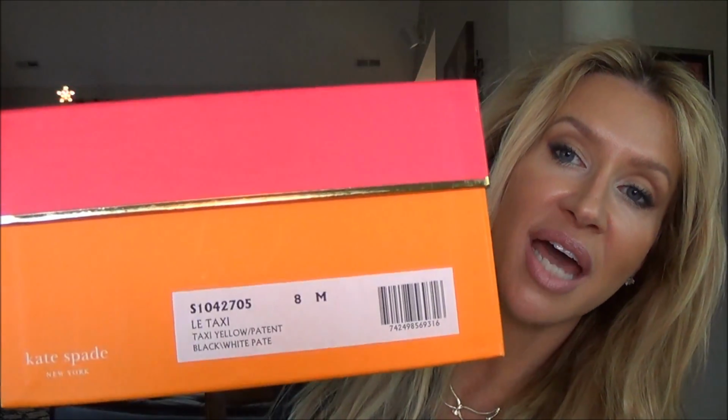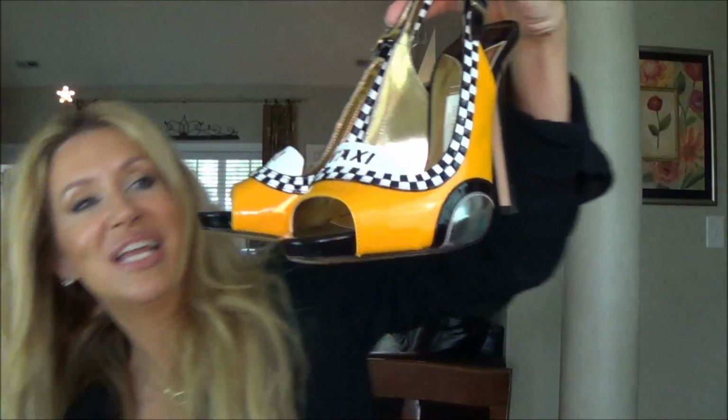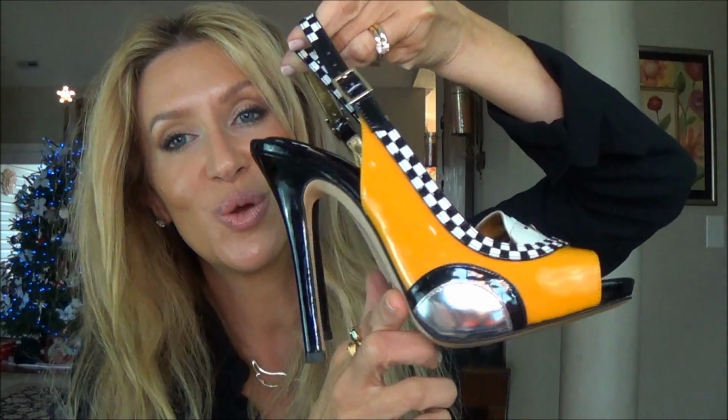And I sent him the link, and he surprised me with them. Here's the box. I wanted to make sure I give you the correct name. They run true to size, and they're Kate Spade, and they're called Le Taxi. Taxi, yellow, and patent, black and white patent. And here they are. So they're just a sling back pump that looks like a taxi, and I just think that they are so cool.